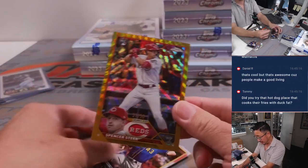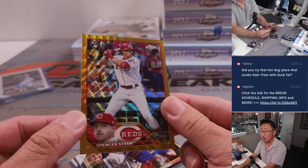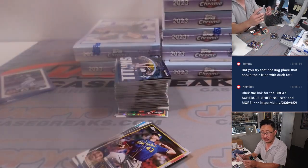There's Spencer Steer, he's having a nice season. 31 out of 50, gold wave for the Reds, that'll be for David.